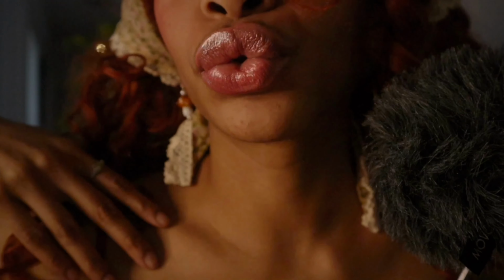This is Wet n Wild, in the shade Cheetah. Little frost, very subtle. Honestly, I don't know how long it would last, but it's super cute. Let's kiss it off. Ooh, look at that. That's Cheetah. Shimmer, that frost. There it is. That's so satisfying.